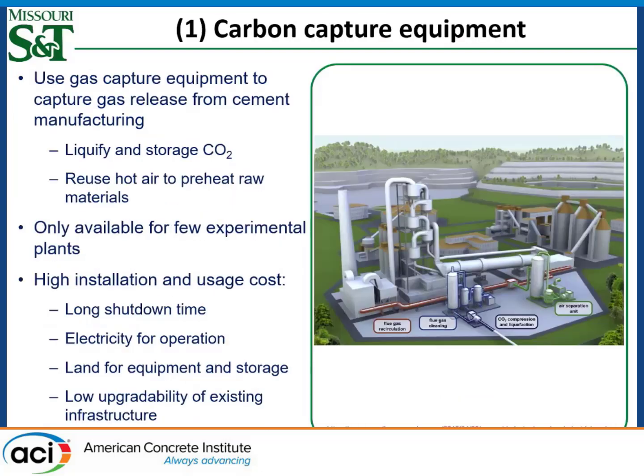I'm going to give you some examples of what they have taken. First, they have tried to use carbon capture equipment, additional equipment that can capture all the gas released from the manufacturing process, separate the other gases from carbon dioxide, and then store the carbon dioxide for other use. That is good, but you need to invest a lot of money to install and operate the equipment. Also, you need additional land to store your carbon dioxide. So that is not available for all cement plants. Only a few cement plants adopt that technique.